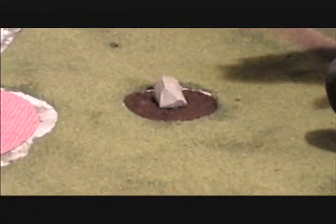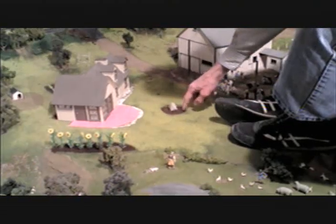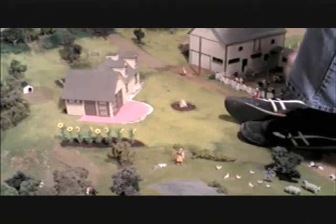Okay, I'm going to landscape around here, around my little rock. I cut this out yesterday, and then I put my coffee grounds in here. And that's exactly what this dark brown is, and that's my mulch.